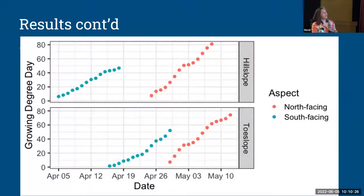On this graph, it's going to be the same hill slope, toe slope, and the colors being the same thing, north-facing and south-facing. But this is growing degree day, which is an interesting calculation. You can look more into it. I don't have time to fully explain the details, but basically this is showing when these plots are melting out. So here, we have the south-facing slopes melting out sooner, earlier in April, and then the north-facing slopes are melting out later.